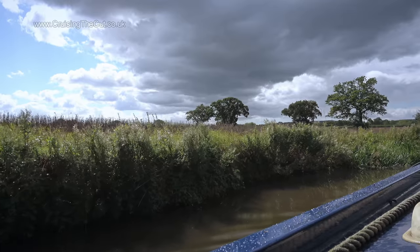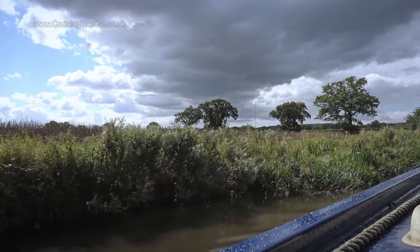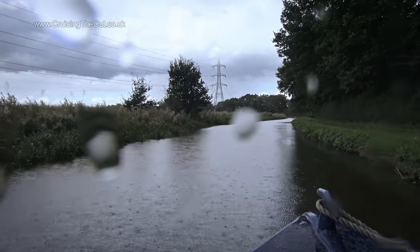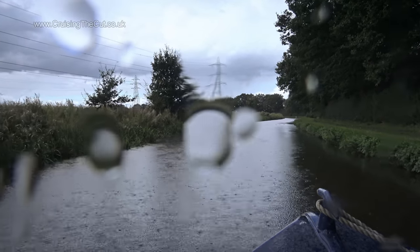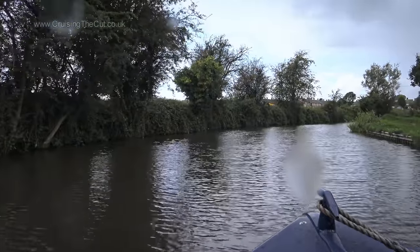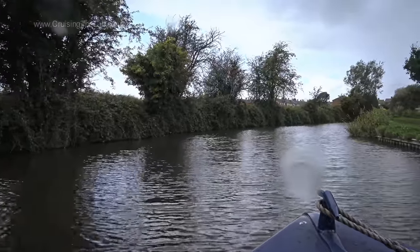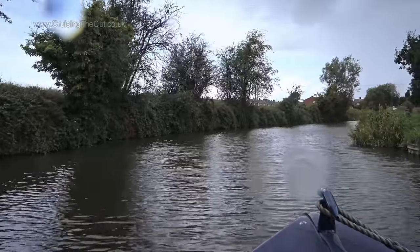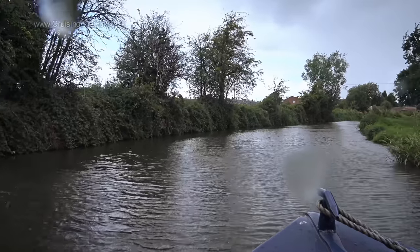Dramatic skies foretold doom of the soggy variety again. I'd intended to get through Handsacre, but with the rain and the annoyance of banging that boat still bugging me, I decided I'd had enough and pulled the boat into the first bit of metal armco I could find to have a break for lunch.